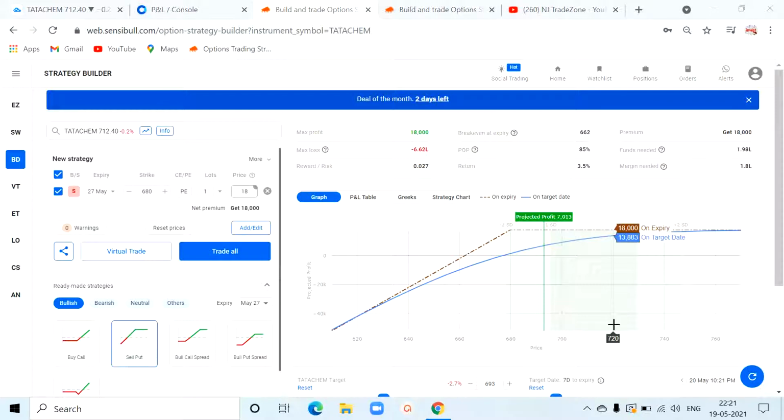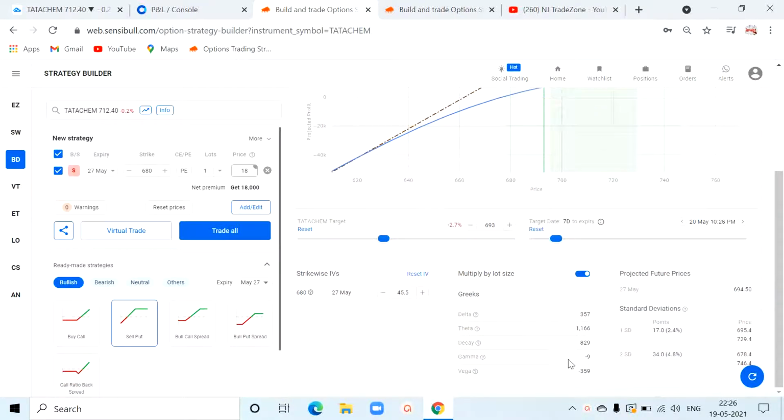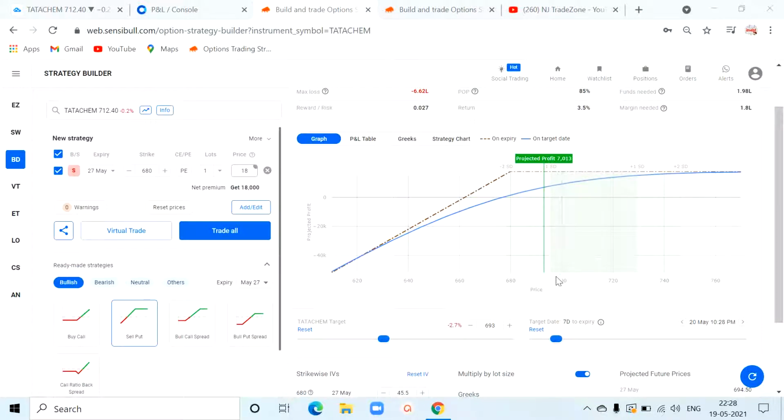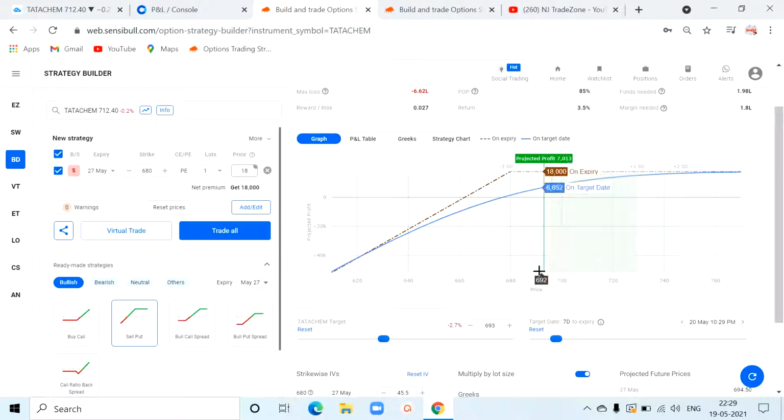In this trade, let's see what scenarios can happen. The first scenario is that the stock moves as expected. If Tata Chemicals moves upside, I am going to make a profit as expected, and the max profit is limited to 18,000. The second scenario is that the stock doesn't move and stays at the same place. In this scenario, the premium decays every day, which is theta. If the stock is not making any move, I am going to collect theta decay of around 1166 rupees every day. There is no need to worry even if the stock doesn't make any move, because you collect the theta decay on an everyday basis. This is exactly what happened in my Tata Chemical trade.